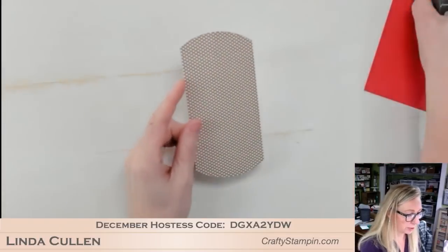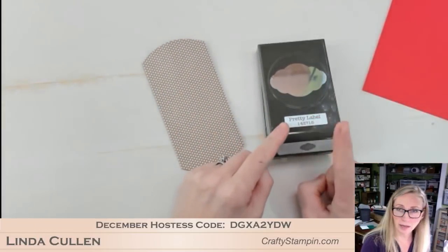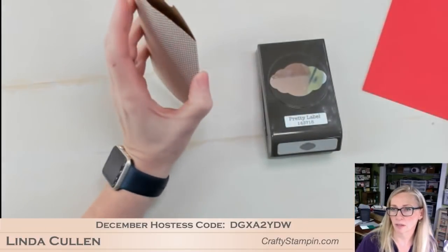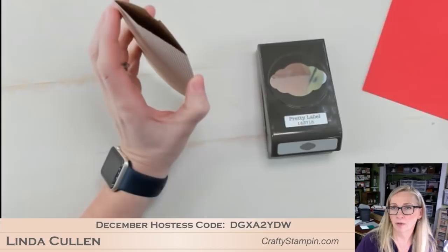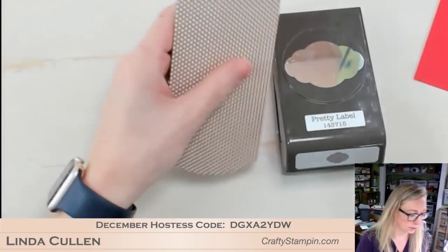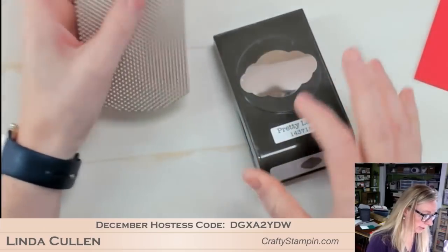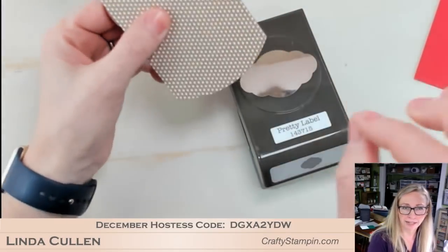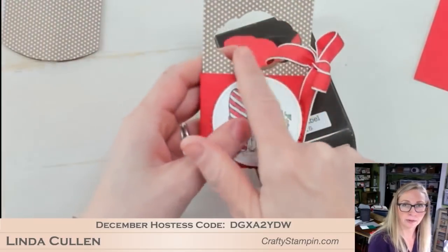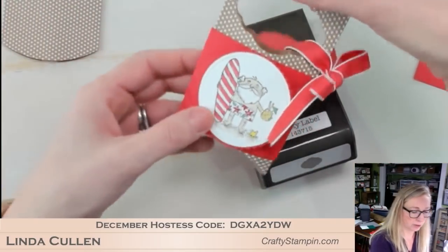So I'm going to start with this, and I'm going to start with my pretty label punch. I'm messing with my camera adjustments while we're chatting too, so I can pull you in. There we go. All right, so I'm going to take this pretty label punch, and I'm going to make kind of like a little handle. You can see here's my little guy. So I'm going to make like a little handle for this little pouch.